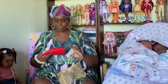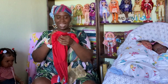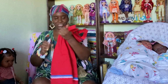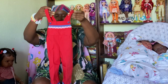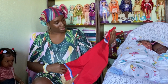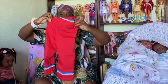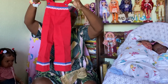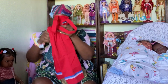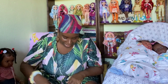Ooh, what's this? Ooh, this is like a little vintage piece. Oh, this is cute. This is a cute little vintage jumpsuit. Look at that. Coveralls vintage. That is cute. Excuse me, that is the cutest in the world. Look at that. Cute little jumpsuit. Ooh, who's gonna be able to wear this? Somebody's putting this on. They need to put it on today. That's so sweet. Man, that's nice.